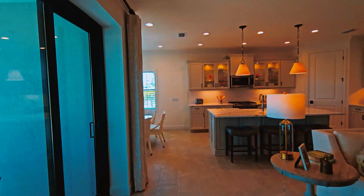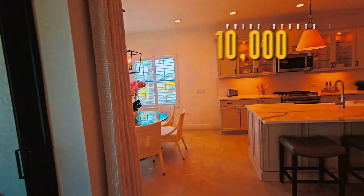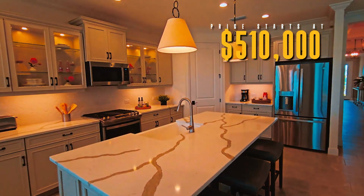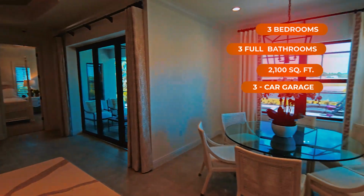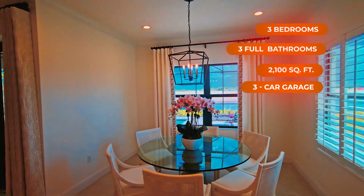So that's the Applause, starting at 510, 2-car garage, about 2,100 square feet. Would you give it an applause? Would you give it a hand?